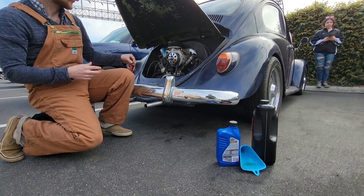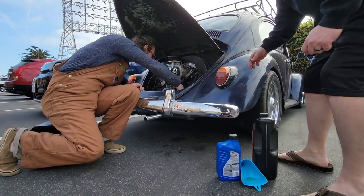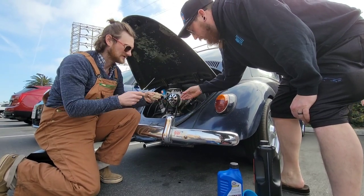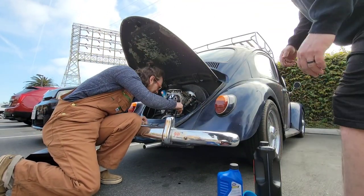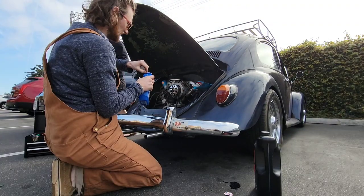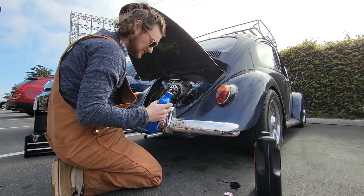We're about to hit the open road for the first time to head home. Checking fluids. She's up. Yeah, there you go. Got a rag. Actually, I gotta grab tools to do this. Right there, that side.